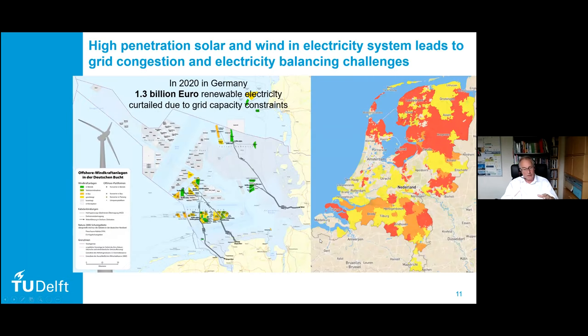Now, what do you see as one of the problems already facing today? Looking to Germany, for example, here you see the offshore wind developments, and they have just less than 10 gigawatt installed at their side of the North Sea. The three cables are bringing it to the shore. But what you see is that when it is onshore, the cable capacity for the electricity to bring it to Munich or to Berlin is much too small. Overall, in 2020, they have produced with all the renewable energy, not only this, but the main part was the offshore, 1.3 billion euro worth of energy, which has to be curtailed because the grid capacity was not there.